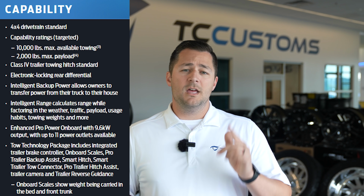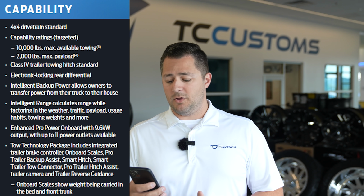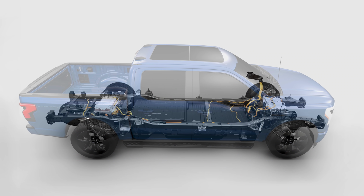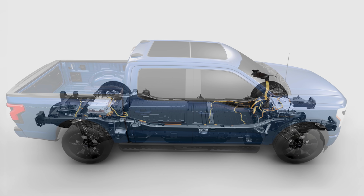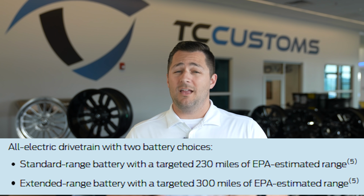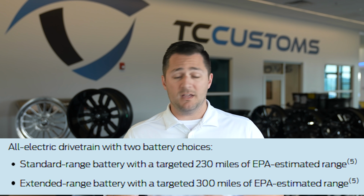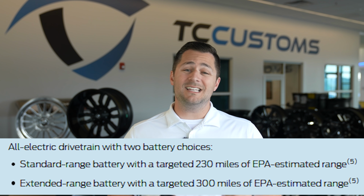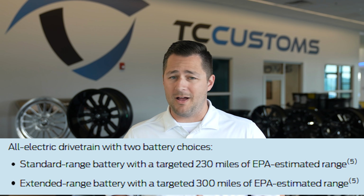All right, now let's talk about the max payload capacity. 2,000 pounds is going to be your max payload capacity, once again, if properly equipped. Now let's talk about battery choices. There are two battery packs available. You have a standard range, which is good for 230 miles worth of range. That's Ford's estimate, not the EPA, and once again, that's a targeted number. You also have the extended range, which is good for 300 miles worth of range.